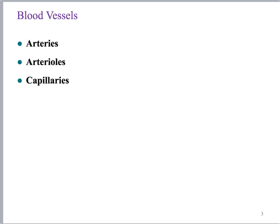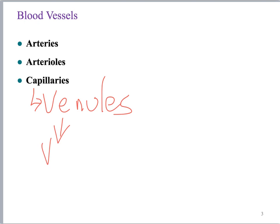So remember that arteries carry blood away from the heart. Arterioles are the smallest branch of arteries that lead directly to the capillary beds, and the capillary beds are the smallest blood vessels with thin walls, and they are the location of exchange between the blood and the interstitial fluid. Now, not on the slide, we have venules, which capillaries feed into, and then venules feed into veins. So the arteries get smaller and smaller as they go away from the heart, and the veins get larger and larger as they return to the heart. So the veins carry blood to the right atrium.